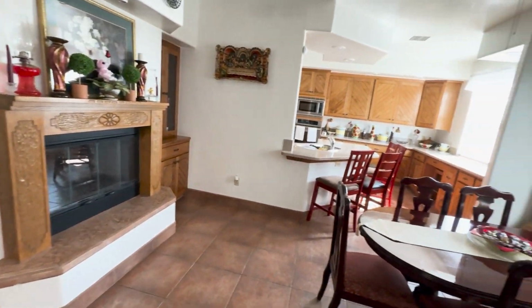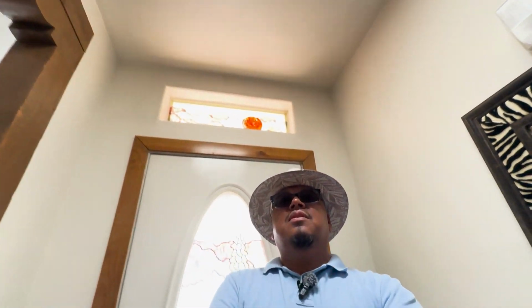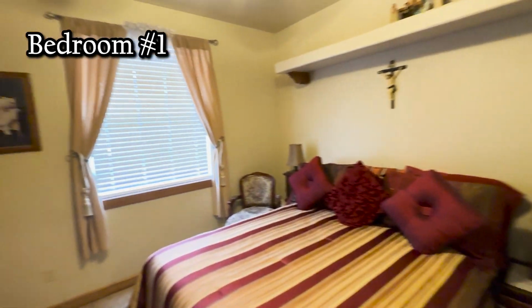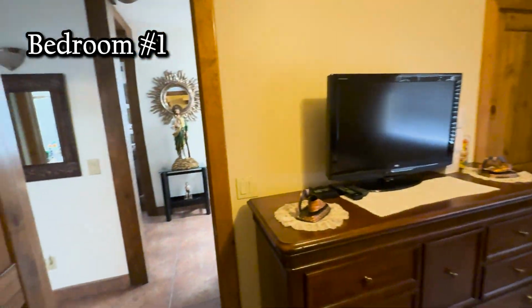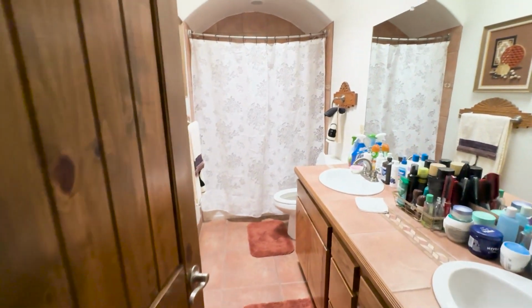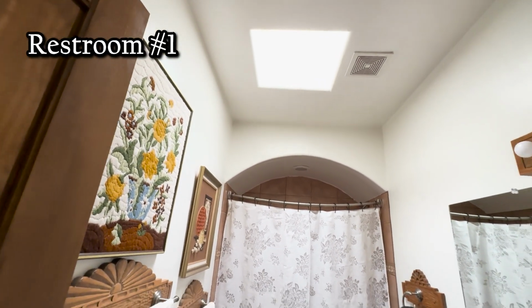All right, so as soon as we come into the house, this is the skylight right here. We're gonna go ahead and see the 2 bedrooms on this side, okay? We're gonna start with this bedroom here. I love these wood doors. These are real wood doors, wonderful. There's the restroom. Another wonderful skylight.